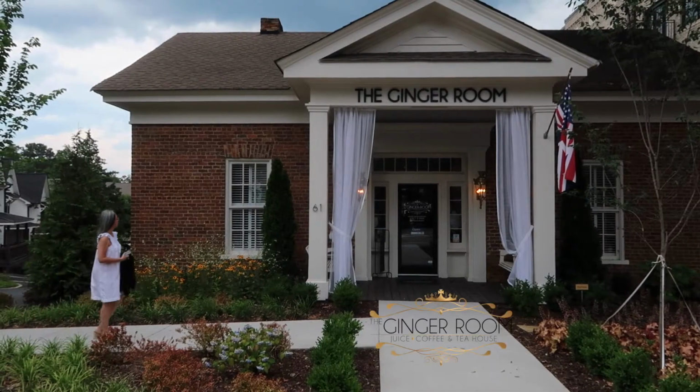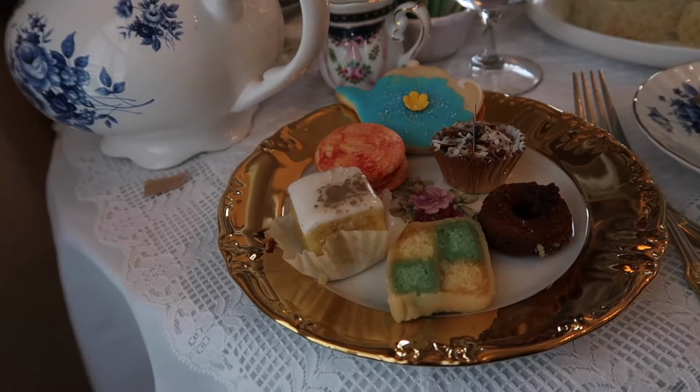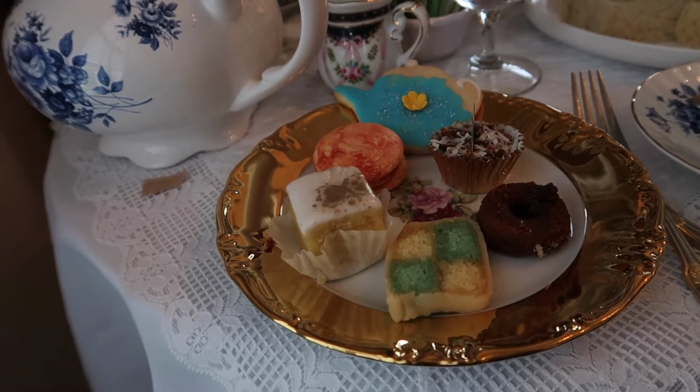Occupying the oldest residence in Alpharetta is a new tea house called the Ginger Room. Come along as Sara and I experience an English high tea in the heart of Alpharetta, Georgia.